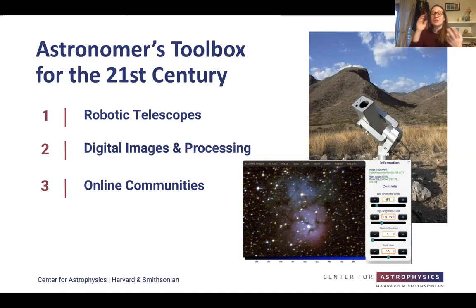They're using digital images and processing those digital images. All images are numbers. I'm going to explain what that means in just a bit. And they're doing the same things that we're going to be doing. And then there's online communities and spaces to explore and talk about that science. There's formal spaces that our scientists are using, and maybe some less formal spaces that we're going to talk about using today.